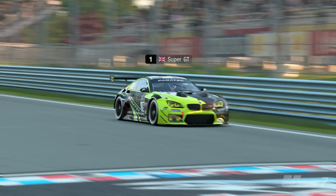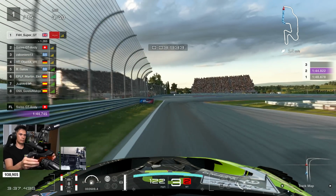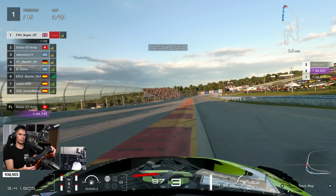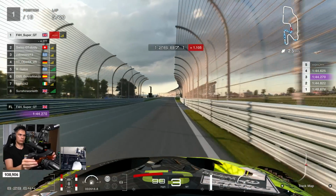End of lap 2. Gap up to 1.2. Really not enough. I think we need to be gaining more than we are. Penalty not really serving to help us at all. End of lap number 5.